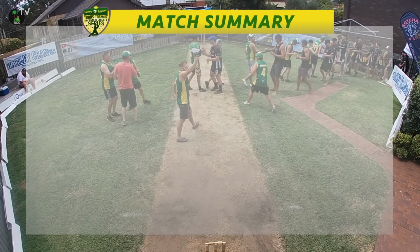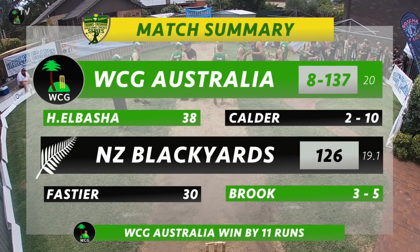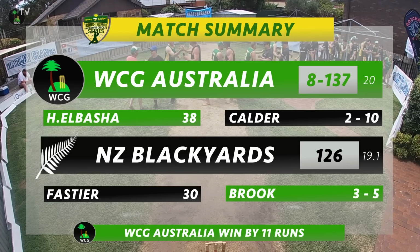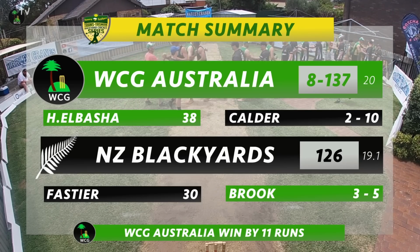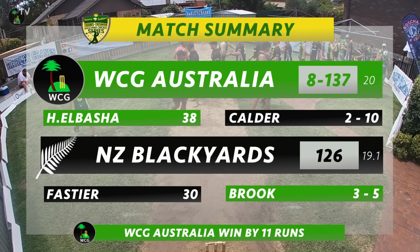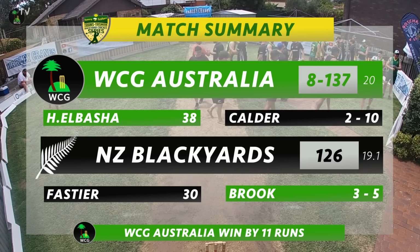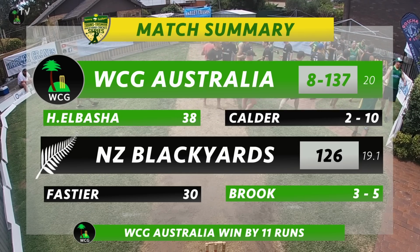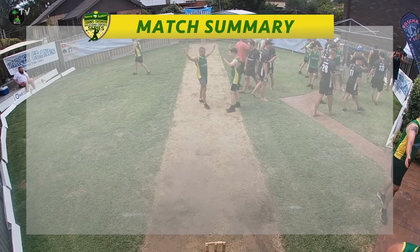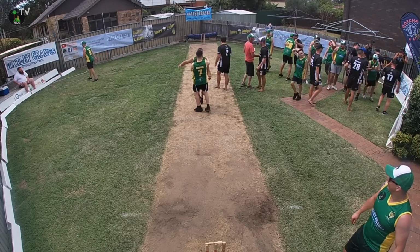So in an absolute cracking second limited overs international of the series, the Aussies have pulled off a miraculous victory when all looked lost, getting home by 11 runs in a thriller, taking the final 7 Kiwi wickets for just 21 runs, with Justin Brook, the pick of the Aussie bowlers, taking 3 for 5 off his 2 overs, with the Kiwis left to kick themselves and wonder how on earth they let that one slip.